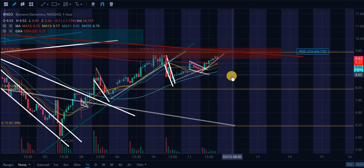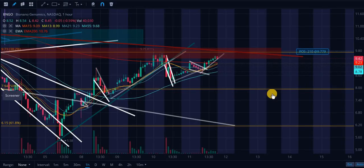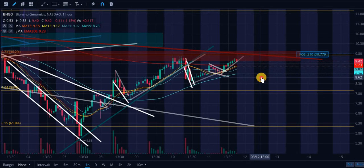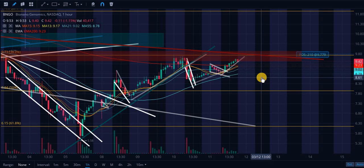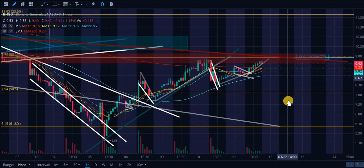Bionanogenomics, technical analysis, fundamental statistics, some earnings news, along with reviewing my current positions and the price target. Starting off with the price action, it was a nice day. We had a nice run up of almost 10%, bleeding a little bit after hours. There's a very recognizable and repeating pattern going on in this uptrend. It's pretty common, you see it all the time.